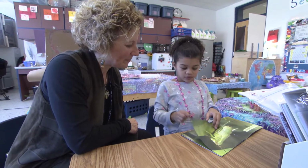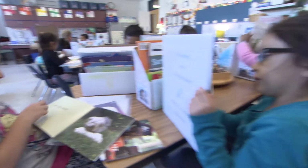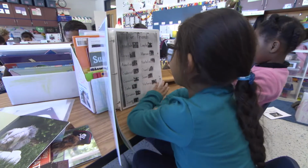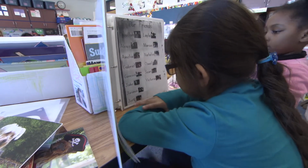They're books that they've read with me, that they've conferred with me over, and they're books that I know are a just right match for them. Those books are not part of our classroom library. I do not have leveled books in the library because I want the library to be as authentic as possible. And when you go into a bookstore, you don't see leveled books. You see books organized by author or by topic or by subject.